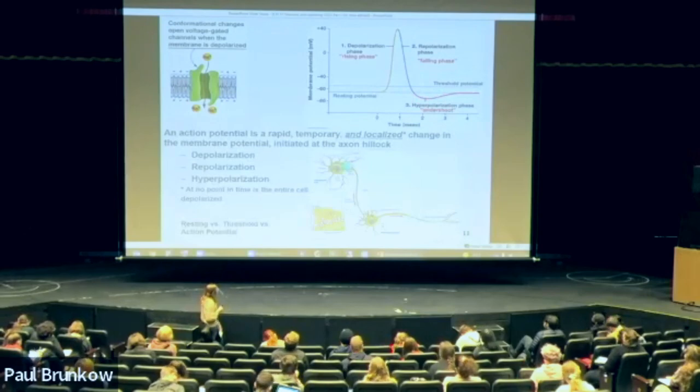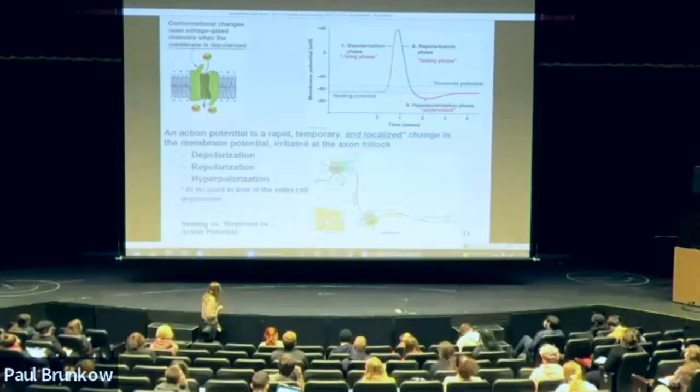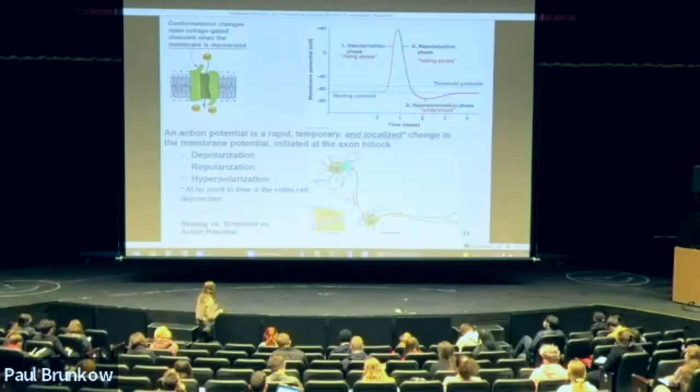And notice that this whole process, all the action here, is happening in about 2 milliseconds. So it is so instantaneously fast. And then the action potential is rapid, temporary, changes back to resting potential, and is localized. What that means is that at no point in time is the entire cell going through this process. It's just happening right here at the axon hillock. It's not the whole cell going through this process, it's one specific part of the membrane. And axon hillock, keep that in mind, that's where it starts.